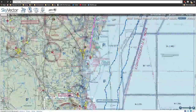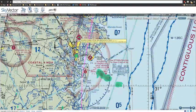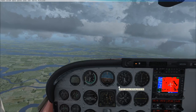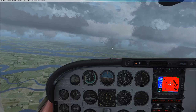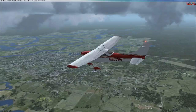So real quick, we'll just show you. We're right here. Right about there is where we're at, because there's Doboy Sound, Ridgeville, Ridgeville VOR, which we're about to pass. Your pressure is 30.20 according to SkyVector. GPS still broken. I don't see any way to navigate around these. They're too thick.